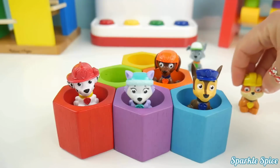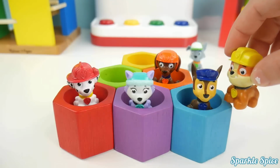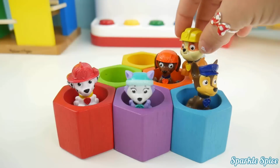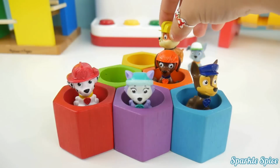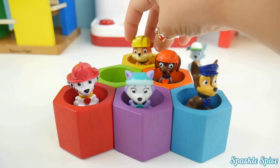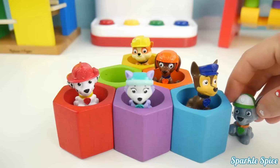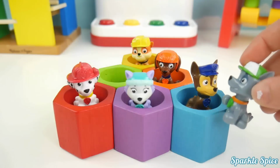Rubble's up next. Rubble is ready to find his spot. Hey, that's where Chase is. Nope, that's where Zuma's staying. You've got to find the one that matches your helmet. It's yellow. Perfect. All right, Rocky, come on over. Only one spot left. Let's find it.